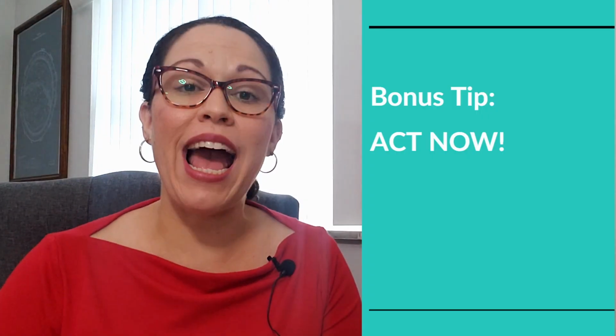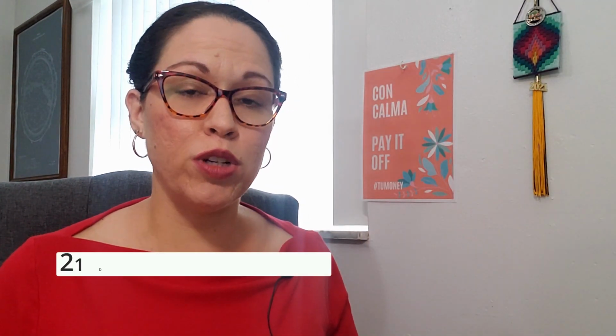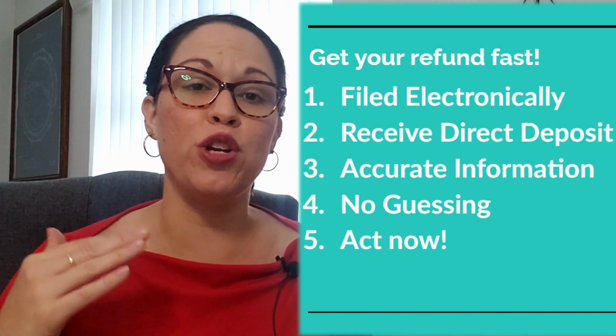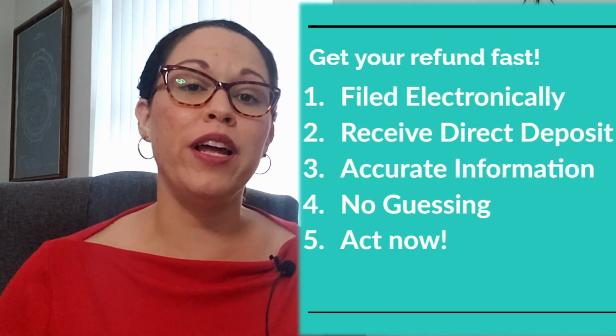The bonus tip is to act now. The sooner you get your tax return done, the sooner you will receive a payment. The IRS estimates that everyone will receive their tax refund within 21 days after submitting it. Of course, the caveat here is that you have filed electronically, that you receive direct deposit, that your information is accurate, and that you do it quickly.